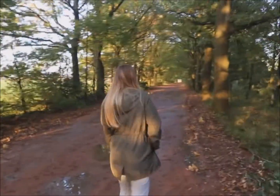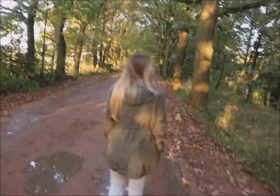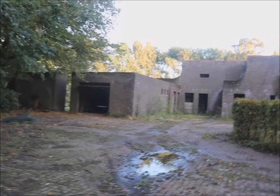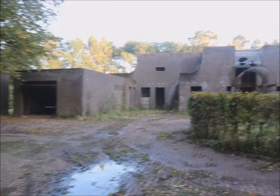So this is the water around, and on this small island in the middle, there has to be an abandoned villa, an abandoned home called Villa Stripteaz. I don't know why they call it Stripteaz, but we will find that out soon enough. So this is the place.